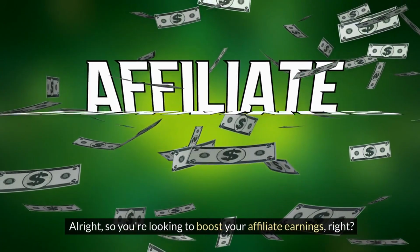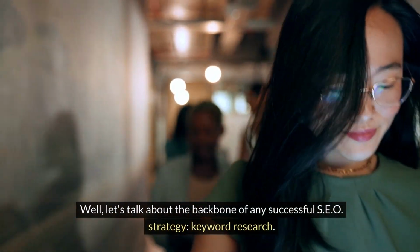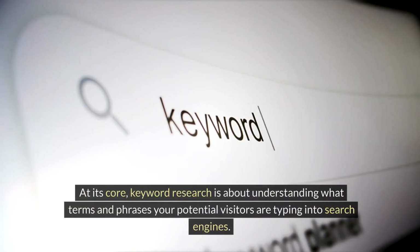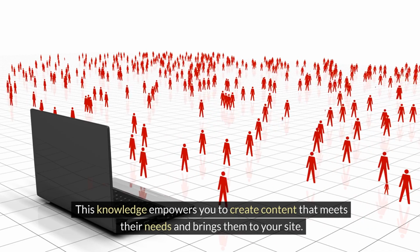Alright, so you're looking to boost your affiliate earnings, right? Well, let's talk about the backbone of any successful SEO strategy: keyword research. At its core, keyword research is about understanding what terms and phrases your potential visitors are typing into search engines. This knowledge empowers you to create content that meets their needs and brings them to your site.